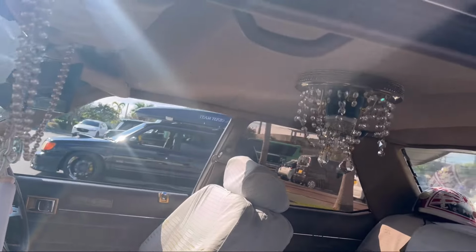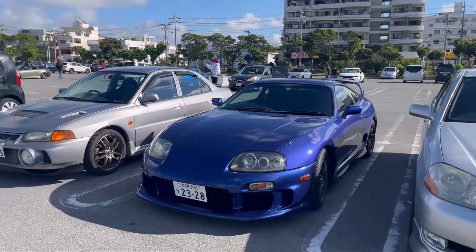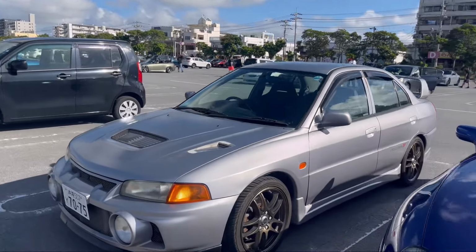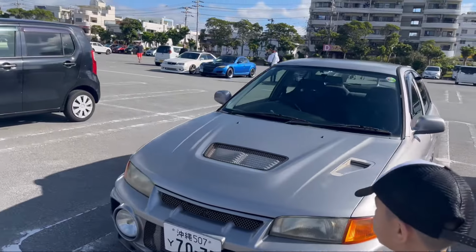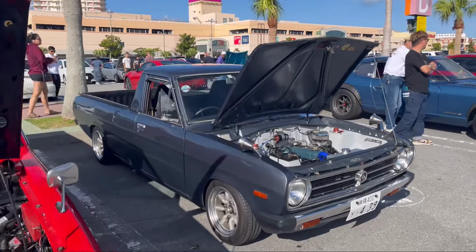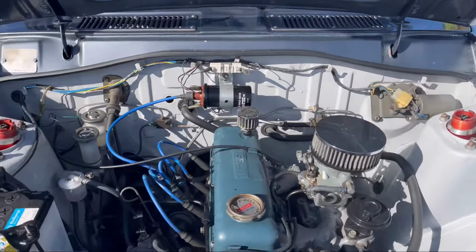Oh, dude, we got a chandelier. Yeah, we got Supra. Lanza. We got Peter here. Clean engine, like always.